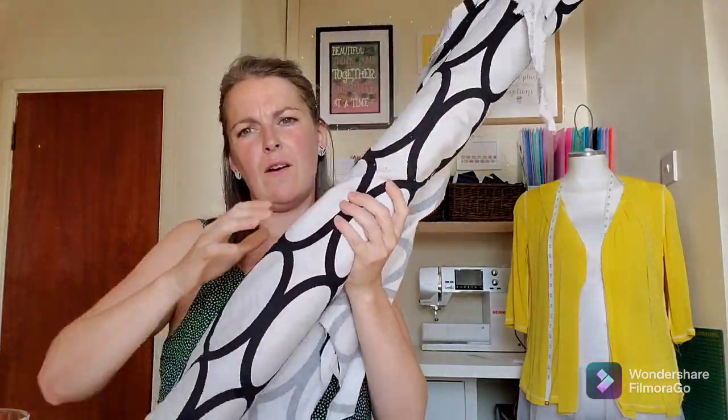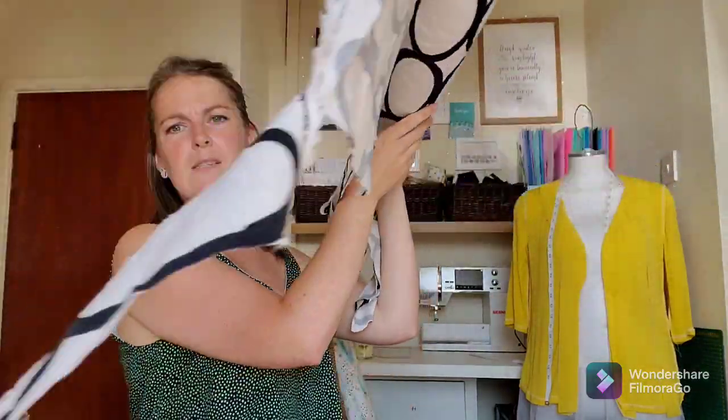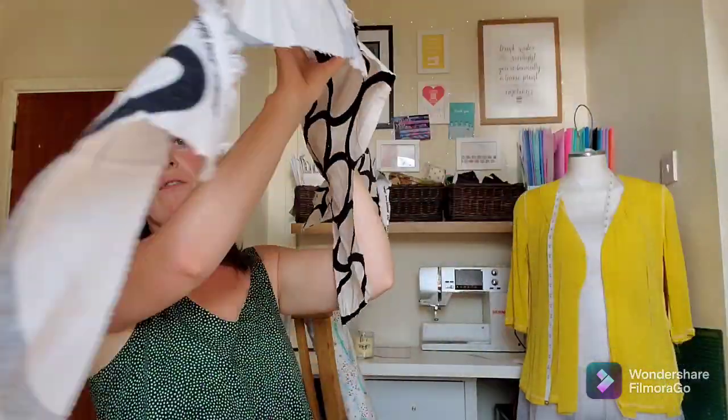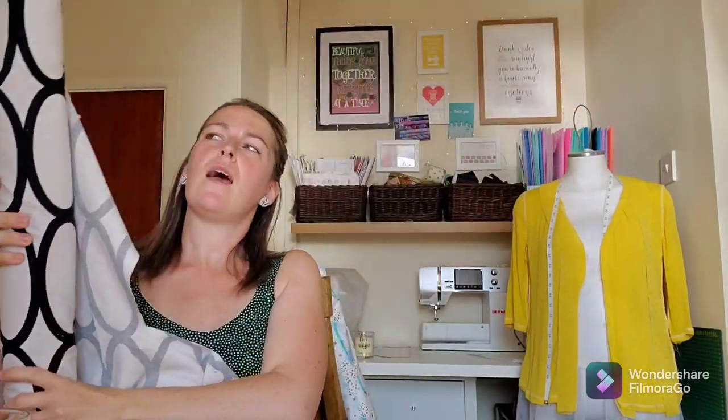So I have it cut out and all. And where is it? Here. This one. It was an IKEA fabric, for anybody that hasn't seen it. Lovely IKEA fabric. I just bought it locally from Kieran and Kitty in Lurgan here. They are on Facebook, so I'll put their Facebook down below.